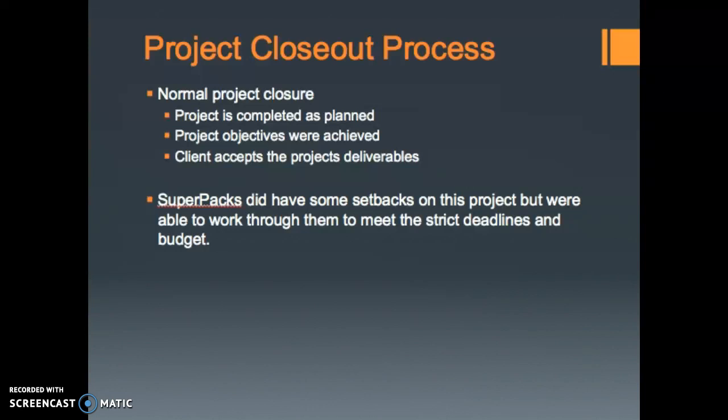Project closeout processes. We would do a normal project closure. This means the project is completed as planned, the project objectives were achieved, and the client accepts the project deliverables.